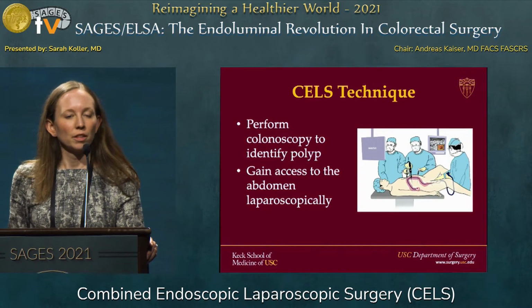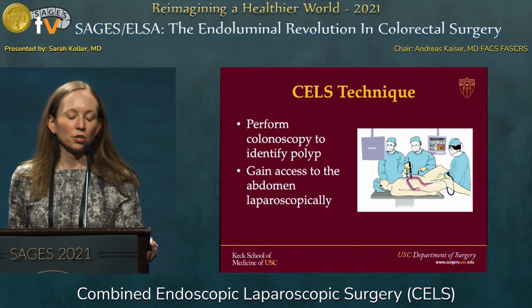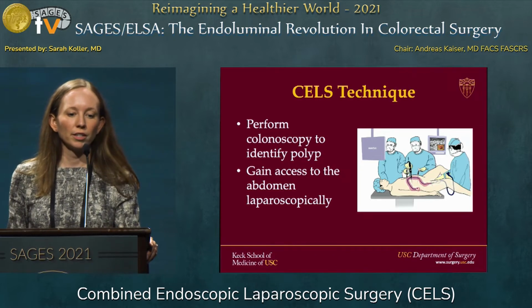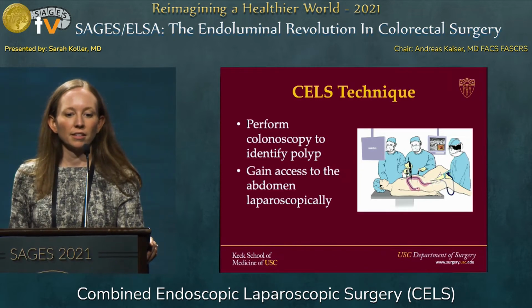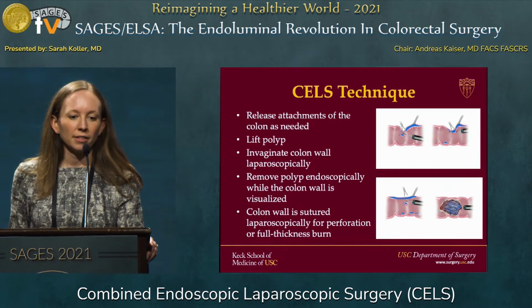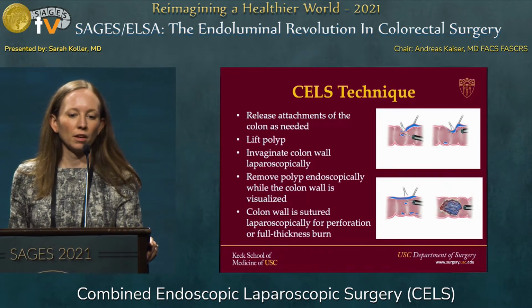This technique is performed in the OR under general anesthesia with the patient in modified lithotomy. First, a colonoscopy is performed using CO2 for insufflation to identify the polyp. Then access is gained to the abdomen laparoscopically. So after laparoscopic access is gained, the colon is mobilized laparoscopically from its attachments. The polyp is then lifted, and then the colon wall is invaginated using laparoscopic instruments to bring the lesion farther into the lumen of the colon. The polyp's then resected endoscopically while the colon wall is visualized externally via the laparoscope.